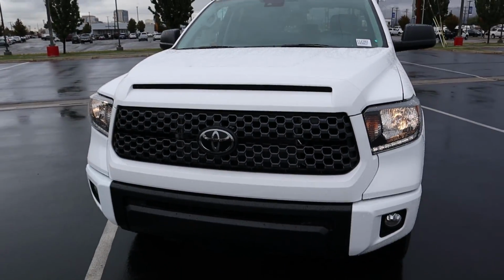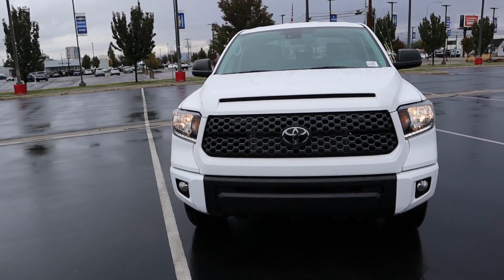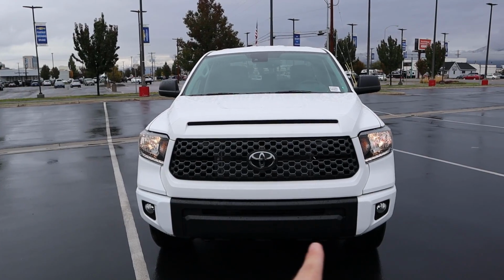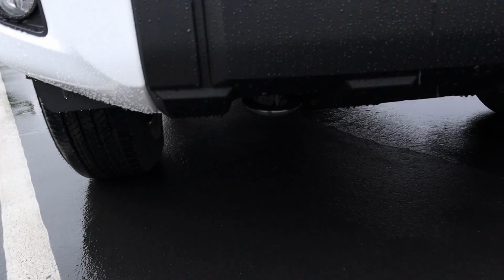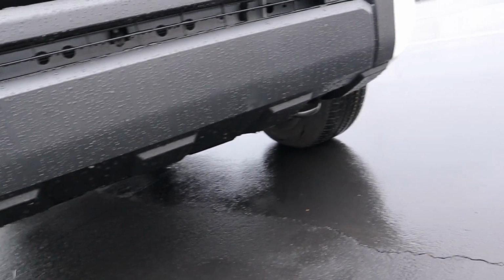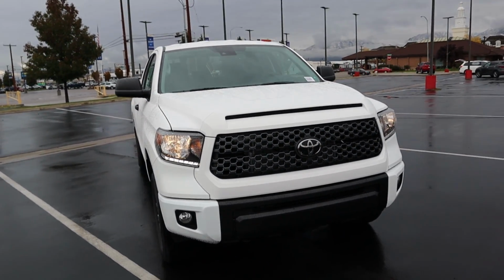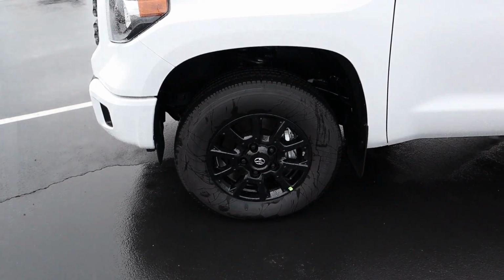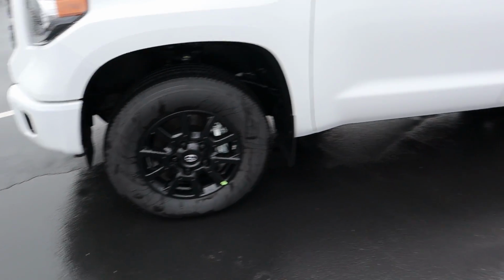Now, part of this SX package is it does give you the body colored bumpers and all of that. So you guys will notice here with obviously the front bumpers, they're body colored, but then again, you've got the dark gray there at the bottom portion. And then something else to mention, notice that we do have the tow hook there at the front end on both sides, which obviously is a nice practical thing to have on a pickup truck, but that's all for the front.